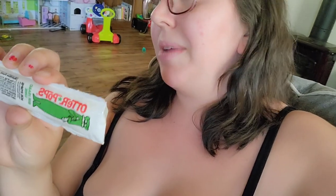Okay, so all the kids are asleep, which is great. I decided to try an Otter Pop for the first time in a really long time. They're made with 100% juice now. This one is lime flavored. And it's pretty good. They don't have the same colors as they used to. They're not all colorful and stuff. They all seem to be the same color, which I guess is good because it means there's not a bunch of added colorants and stuff to them.